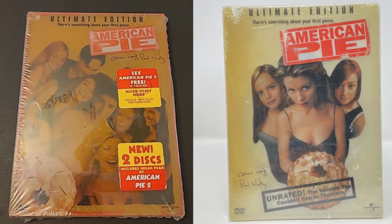But I constantly feel like these are going to break, so I try to be super careful with them. That and stain and get this ugly yellow. This one, we got the original artwork. These are the rated, the theatrical versions of it. And again, you see the pie right here. Let me see if I can open it.